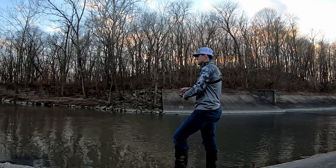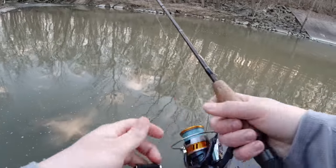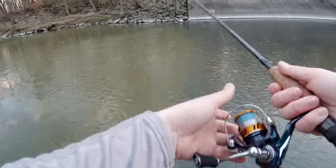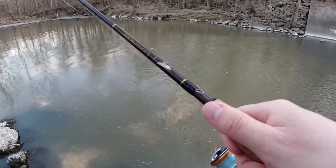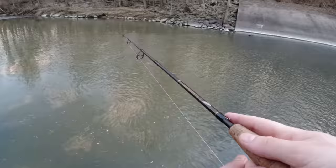I'm snagged. I really need this lure back. Please don't come off. I'm gonna walk down and try to get it. Oh no, if it doesn't come off at this angle, it's not coming off. Yep, there it goes. That's a bite, that's a bite. Oh, come on. Maybe not, I don't know. I might be crazy. Sure felt like a bite.